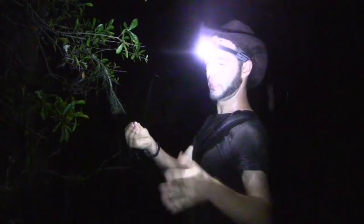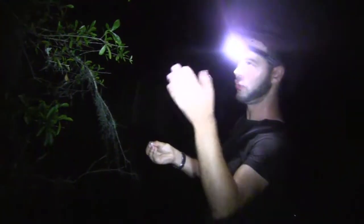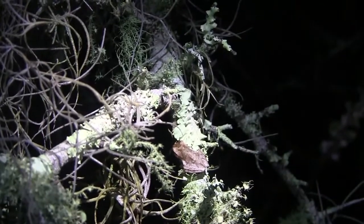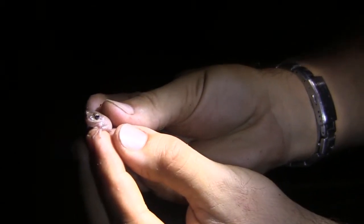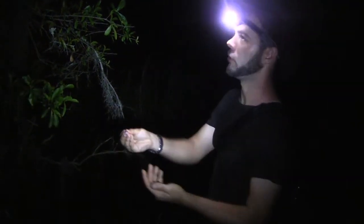All right, so we're out here in this swamp. It's kind of like a swampy pond, and all along these low-hanging branches, you can hear them all around me, are Pinewoods tree frogs. I grabbed one of them. He's a small little guy right here. He's about as large as they get, maybe like three quarters of an inch to an inch.